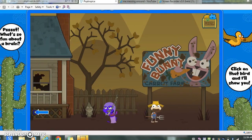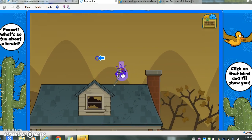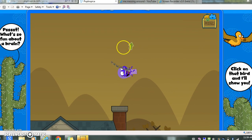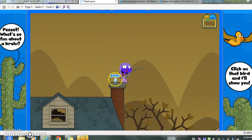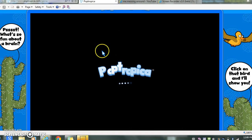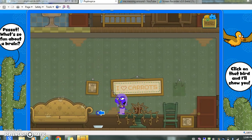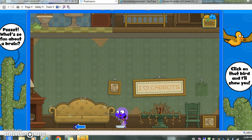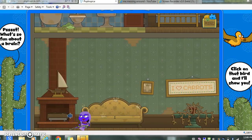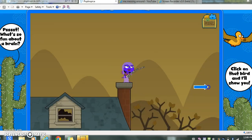And as you can see, you're not going to be able to get through the door. But look, there's footprints going up to this chimney. So if you stand on the chimney, it will allow you to enter. So, you gotta get this bowl. Just get the bowl and forget everything else in your head. And go back upstairs. Go back out of the house to the chimney.